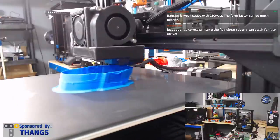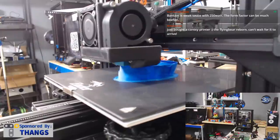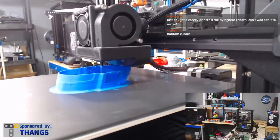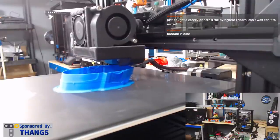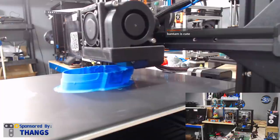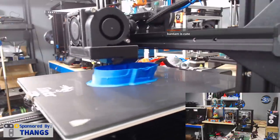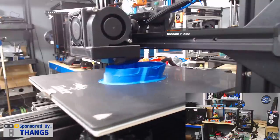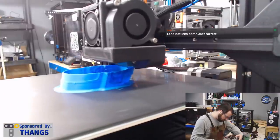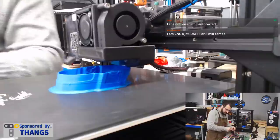Oh, that's a RAMPS. Why am I finding RAMPS? Why do I still have RAMPS? Don't know where my terminal connectors went. That fits, right? Yeah, that fits.